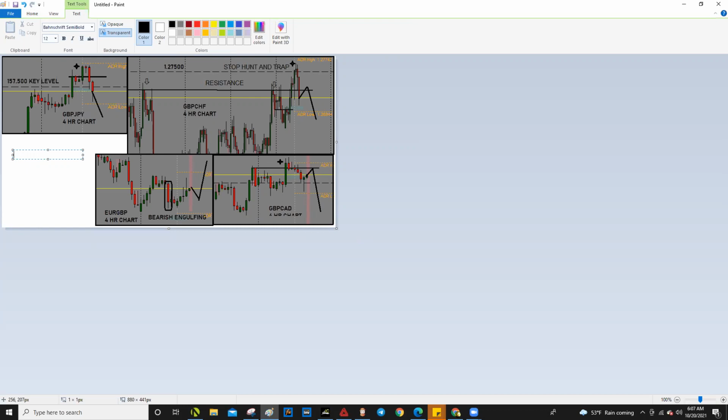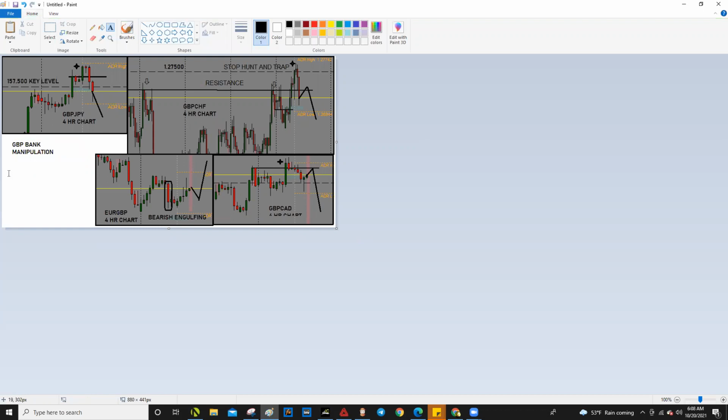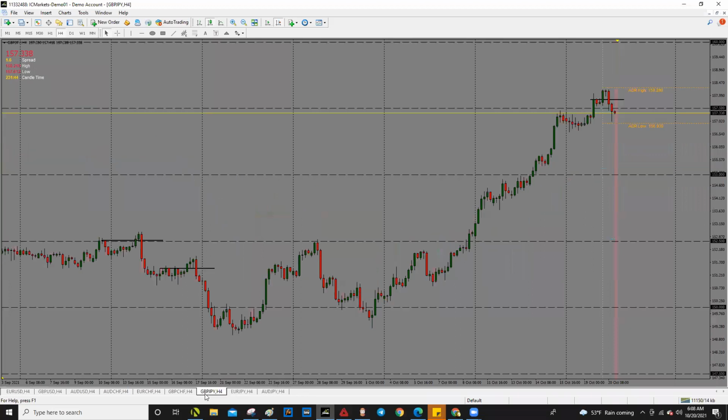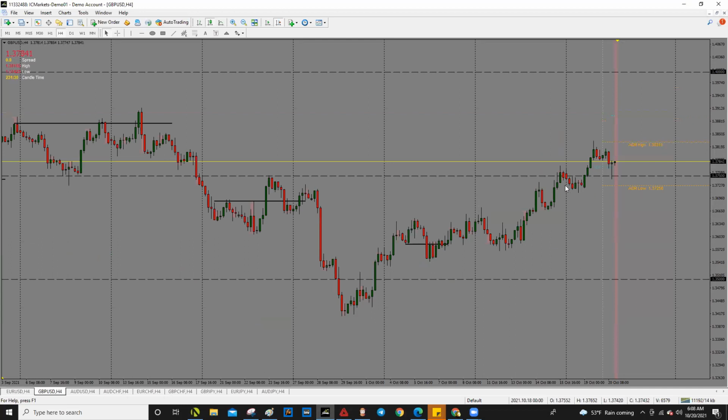So here's what I speculate for GBP bank manipulation today. That the market maker is trapping buyers, and he may be shifting away. So when you see this take place, family, all of them, at least 4 to 5 crosses of the British pound. When we look at British pound USD, slowly climbs up, right? Breaks above this key level, continues up. Okay, we do have a wick right here. This wick may be filled.